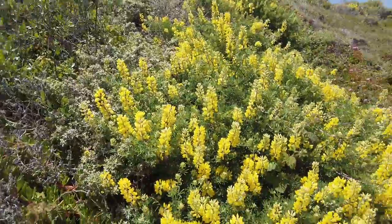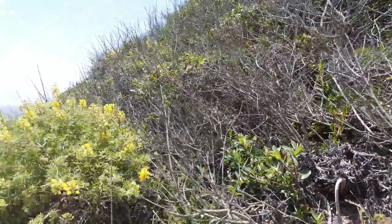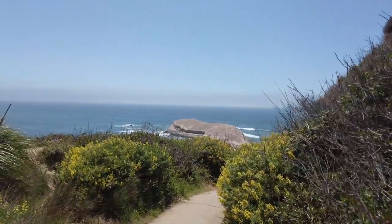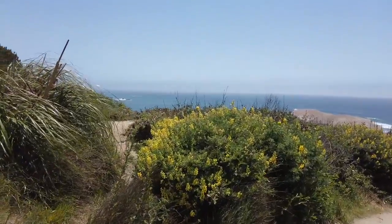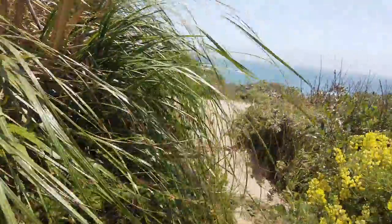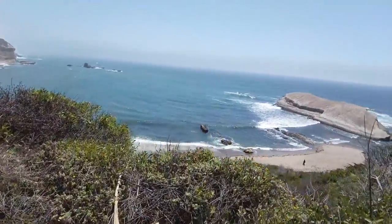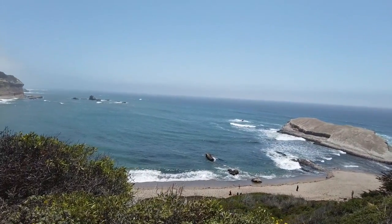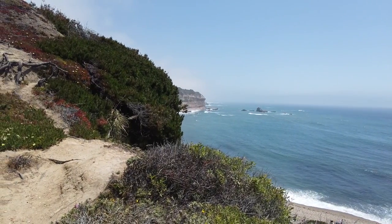Here are some more wildflowers around here, and then we're going to continue on to below the rocks. Oh, this is really pretty. Let's see. This is not a path of any kind, but I figured. Ooh, this is really, really pretty. Oh, wow. You can see the coast from here, and you can see the waves.